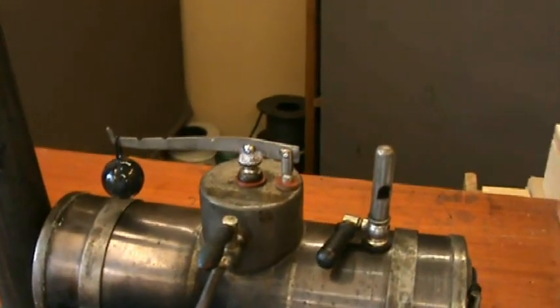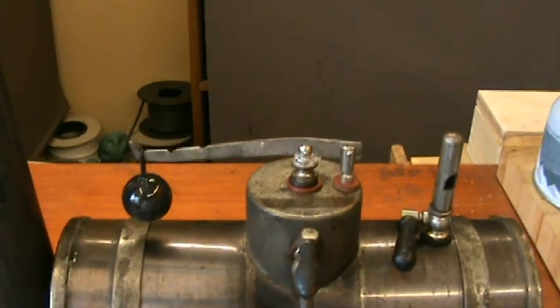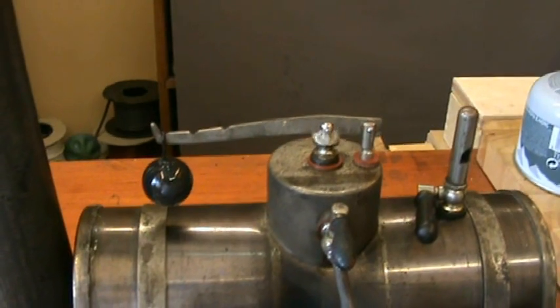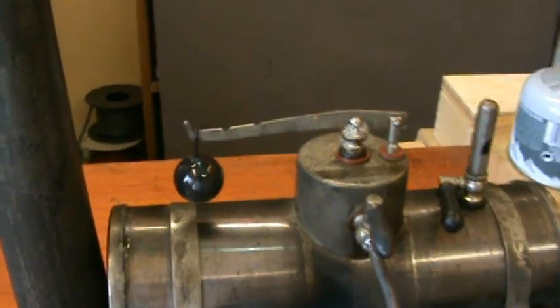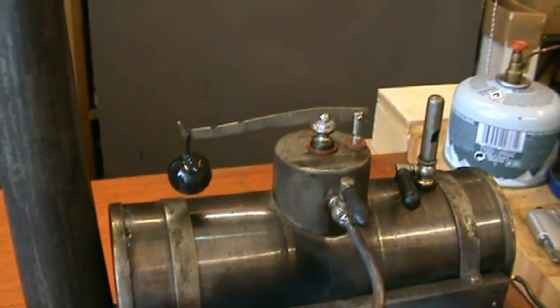Also, the safety valve was damaged, and that needed repairing. So I did that with a couple of new parts made by a good friend of mine.